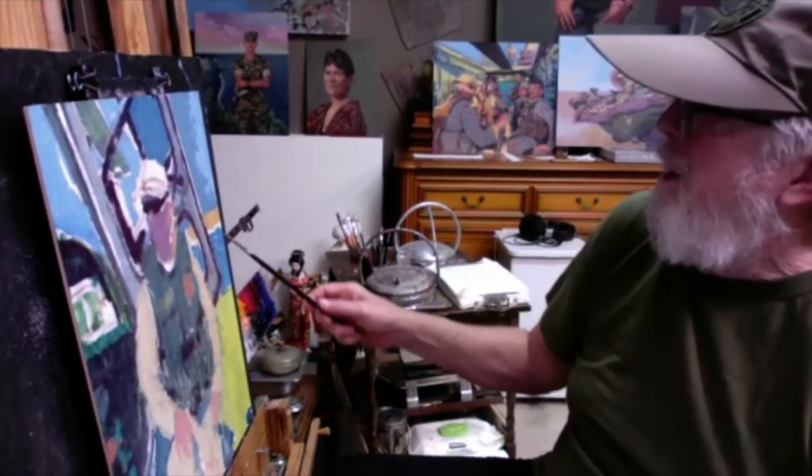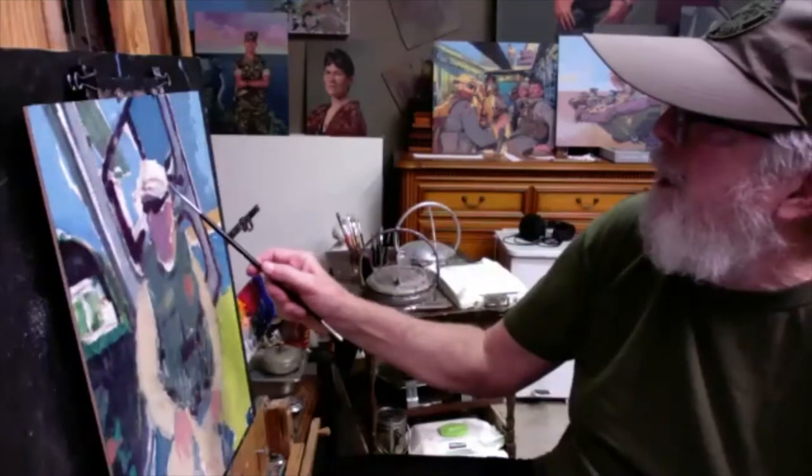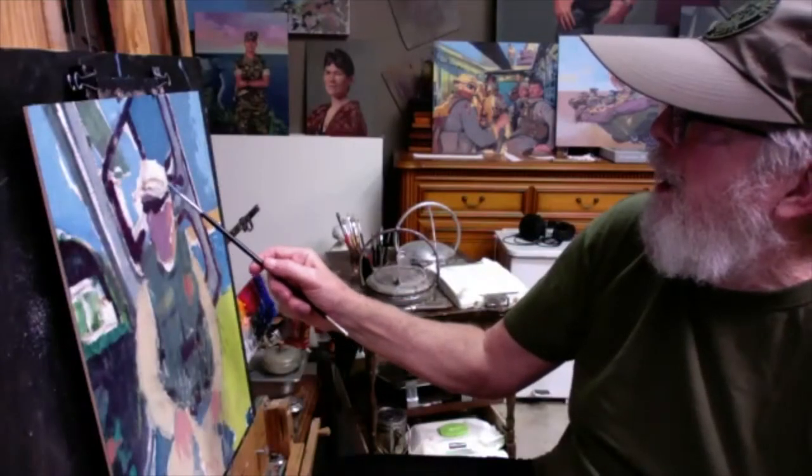My challenge is in terms of matching what I'm seeing. If I'm seeing something that's directly illuminated, I have a really hard time gauging what that would look like in the shade if I'm painting the shade. So I don't know if I'm just different than everybody else in that respect.